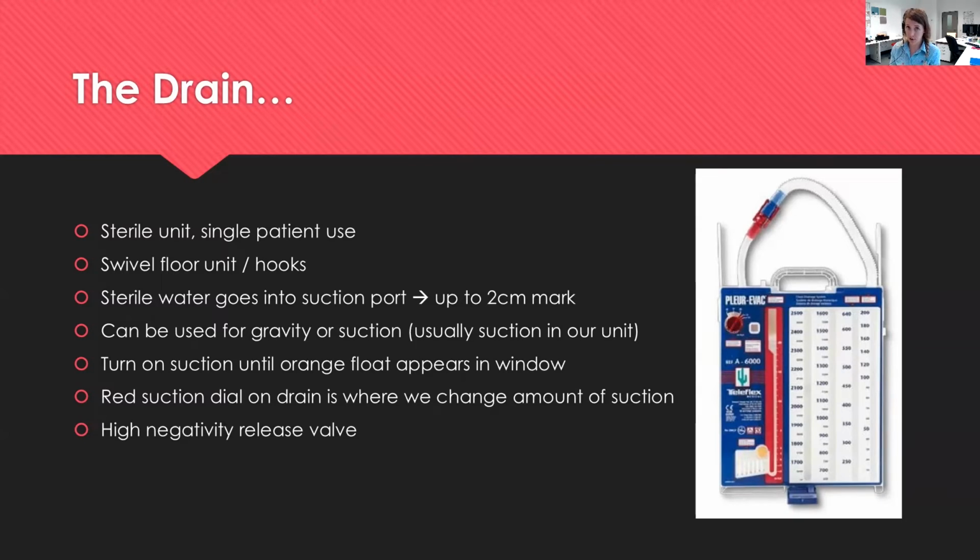From a safety point of view, I always tell staff, please try and use a low wall suction outlet, because if for some reason this fails, that's your safety backup, essentially. You need to turn on the suction until the orange float appears in the window. And again, that's specific to this drain. So just make sure that you're using the steps that are appropriate for the equipment that you have. We've talked about changing the suction, and there is a high negativity release valve on this particular drain.